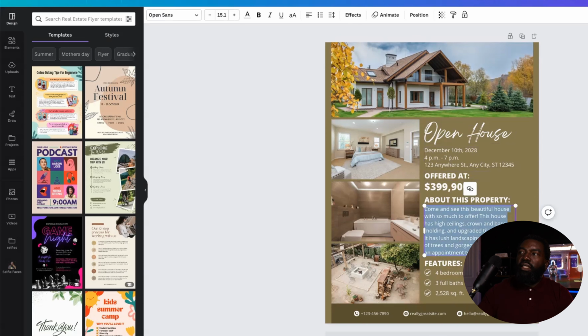For me, I think that this is kind of too wordy, personally speaking. What I would have done with this listing, for example, this open house here, is I would have kept the open house part. I would have kept the relevant information like the date and the time. I would have indicated how much it's worth, but I would have shortened this here completely.